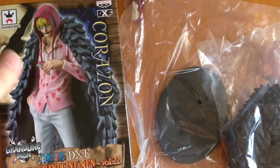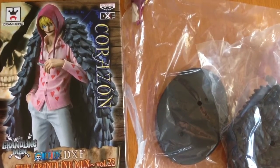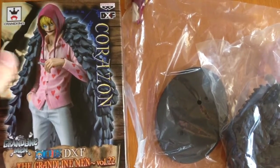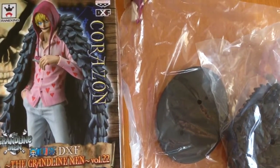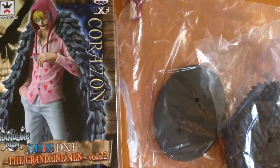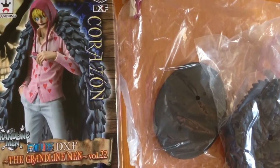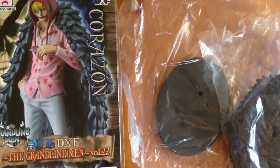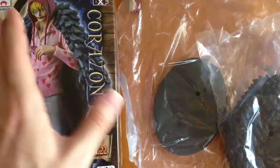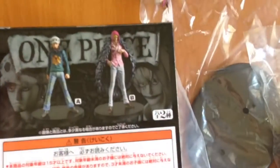And the Grandline Men themselves has been a very long running series, and there's been lots of great figures released in this line. The figures themselves tend to be, I guess, sort of making figures for the sake of making figures, just having a figurine of that character, as opposed to, say, the S-Cultures line or the Colosseum line, where they tend to be in more dramatic poses and that sort of thing. But usually with these figures, they'll just be standard figures standing in a place or whatever.